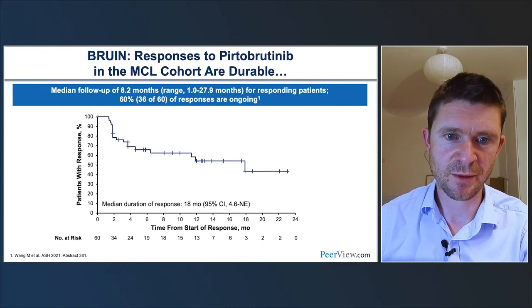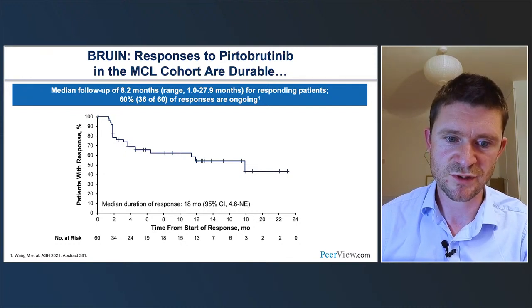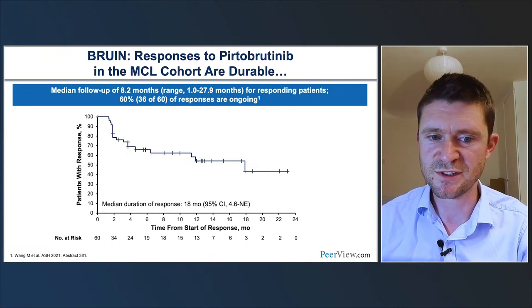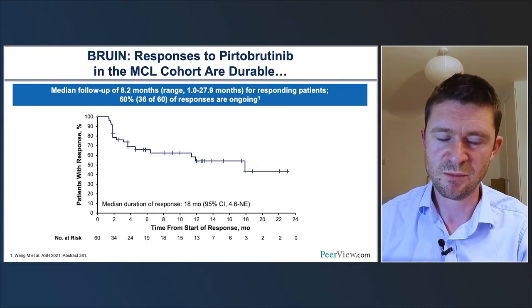What is particularly interesting about this agent and the data to date in this study is how durable these responses are. With a relatively short follow-up, you can see here that in the patients who've responded to therapy, the median duration of response looks to be approximately 18 months. Of course, longer follow-up is needed to gain a clearer understanding of this, but this is certainly very encouraging and, of course, extremely intriguing that a BTK inhibitor can reinduce response rates of 50% with durability to those responses in patients who've previously been exposed to a covalent BTK inhibitor.